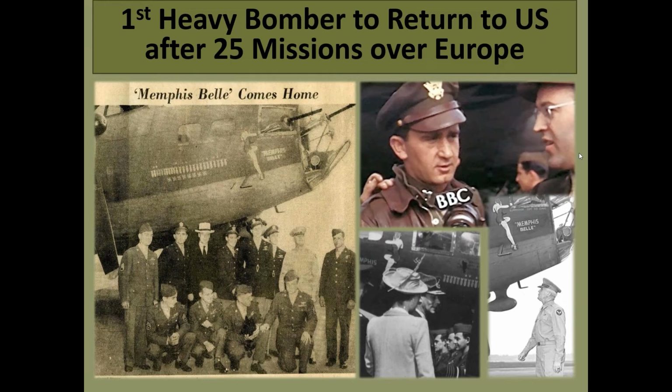And what we're looking at on this slide here is some of the publicity. On the upper right is the co-pilot of the Memphis Belle, James Verinis, on a BBC show. On the bottom right is Hap Arnold in Washington, D.C., taking a look at the Belle when they first came back to the U.S. in June of 1943. And on the bottom in the middle, you see the King and Queen of England, who visited the crew before they left England. So a big part of the Memphis Belle story is its fame. And it was a first, but it was not the first. And I want to talk a little bit about that.